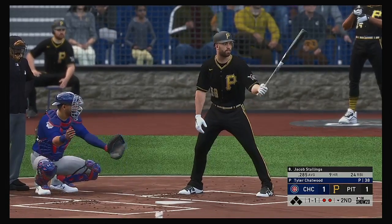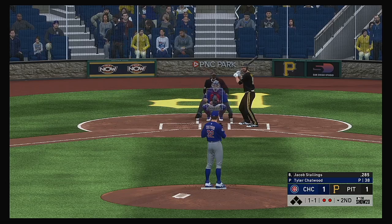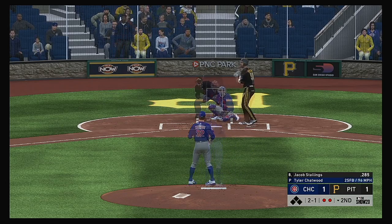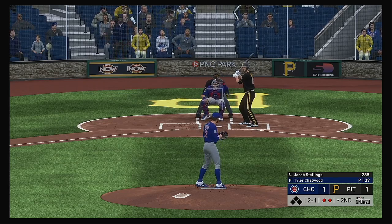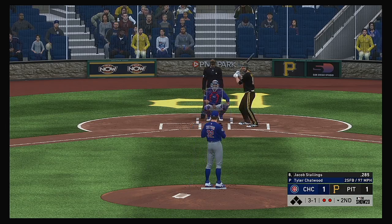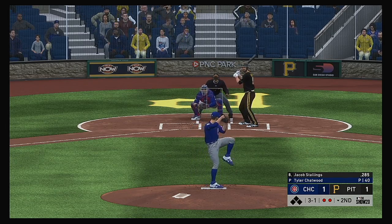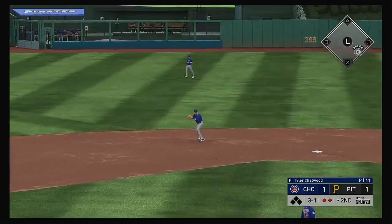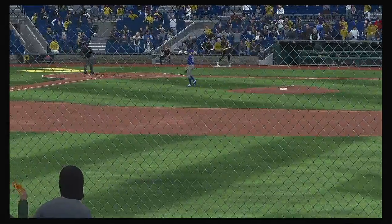Jacob Stallings will be the next hitter. He did not play last night, but clearly back in the starting nine for this one. Fastball just inside. Bases are empty here with two men out. 3-1. Ground ball sent back up the middle. Baez ranging to his right. Throw in time, and the side is retired.